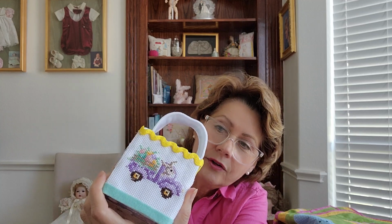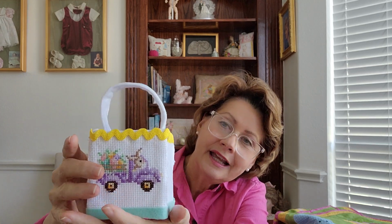But isn't that cute? I made this, and what it is is a Christmas box, just a little Christmas box that had a little lid, and I took felt and I just hot glued the felt to the sides, and then hot glued the cross stitch portion on the front, and then I put felt around the bottom, put some rickrack around the top. Then this is a felt handle with a little bit of another piece of felt along the handle there. But isn't that darling?